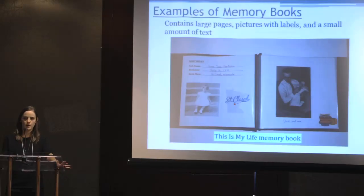So memory books are basically a book that you make that's about a person's life. We like them because generally they contain pictures and some information so that you can have an interaction with somebody that's personal and about their life, but the onus isn't on them to recall facts. The facts are there and they can be discussed with the person. So this is an example that we like, and you'll notice a few things about it. There's just one or two pictures on each page, and then some really simple text.